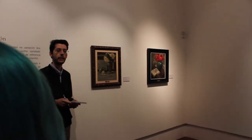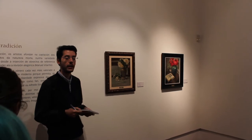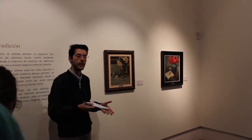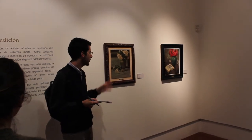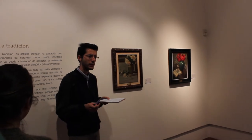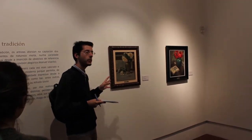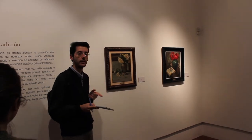First part, this exhibition is divided in three parts. It's called From Tradition, the early years, beginnings of Galician painting and Galician still life. So the first one is a work by Alfredo Santi, a renowned Galician painter. We have an ochre and cream palette and a distribution of horizontal and vertical lines.